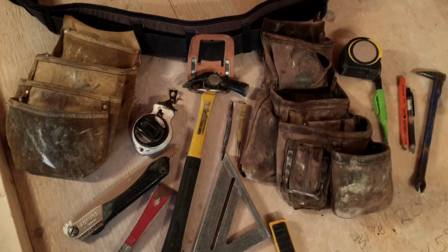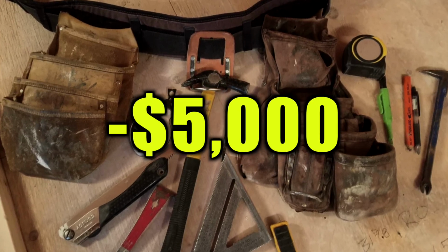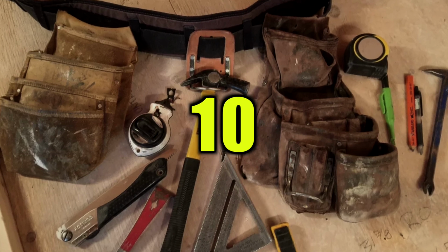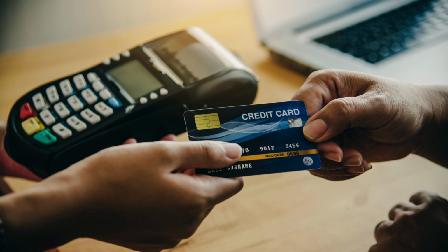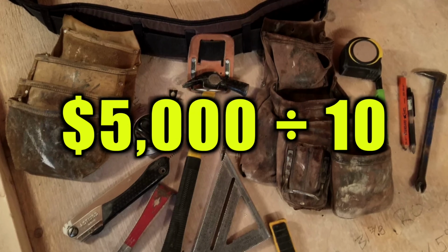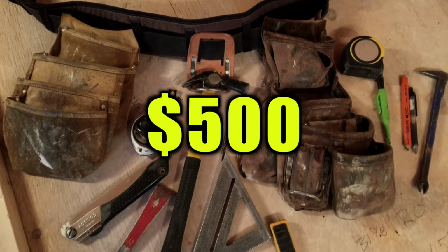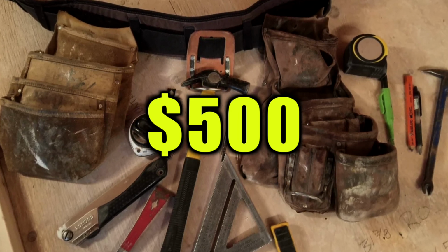Well, what you want to do is say, these new tools are going to cost me $5,000. I want to work this tool cost into my first 10 orders that I'm going to get, right? So maybe I go pay for the tools with a credit card, but I want to recoup that in my pricing structure for the next 10 clients, right? So I would take the $5,000 divided by 10 clients. So I would have a $500 additional upcharge per client for the next 10 clients.